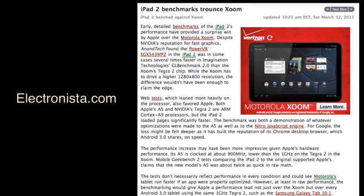Nitro JavaScript engine is this new web JavaScript engine that Apple came out with to make the Safari browser on the iPad faster, not just for the iPad 2, but for the original iPad. So the article goes on to say, for Google, the loss might be felt deeper as it has built the reputation of its Chrome desktop browser, which Android 3.0 shares, on speed. So the article basically says that we're seeing great performances.